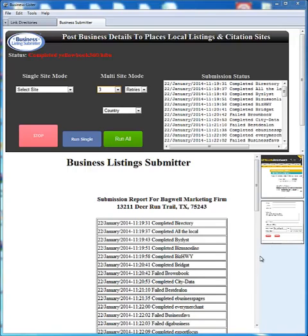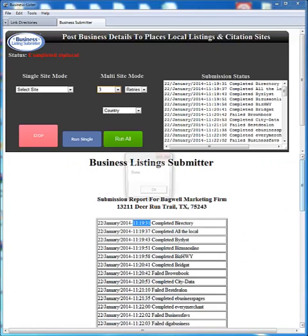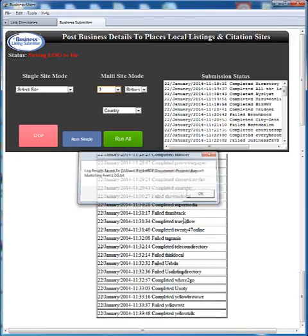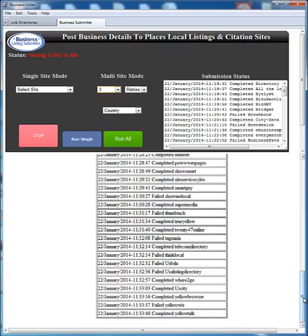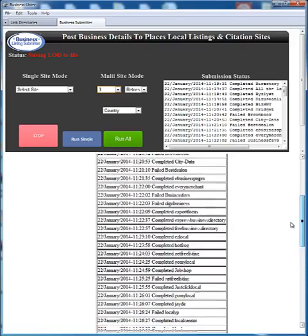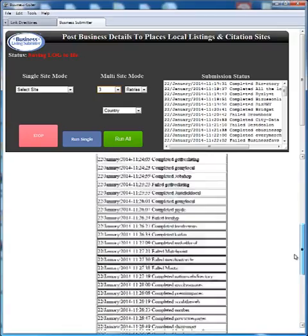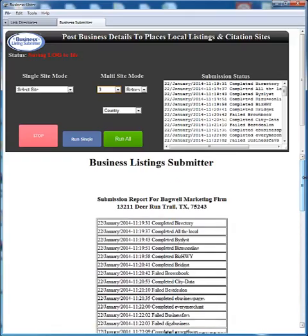Okay, so we're coming to an end of the run here. We can see that it started at 11:19 and ended at 11:33, so about 14 minutes. Now, right now, we're looking at roughly a 75-80% success rate here. The average success rate on the full auto mode is going to be around 60%.